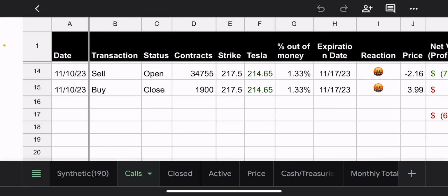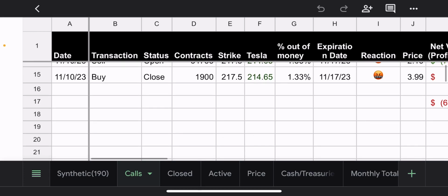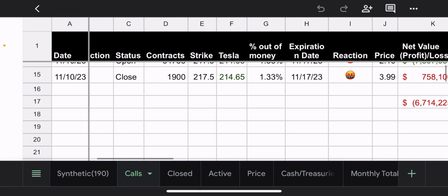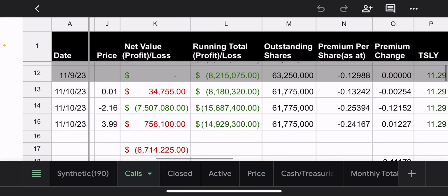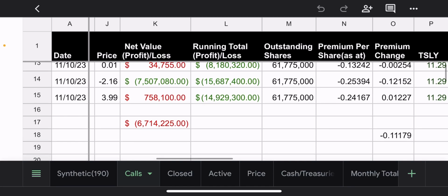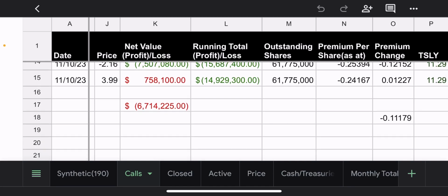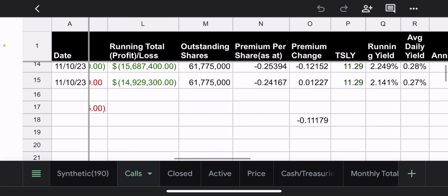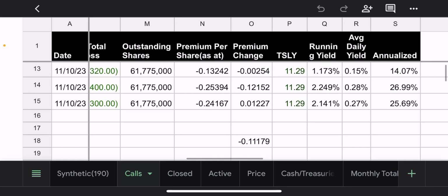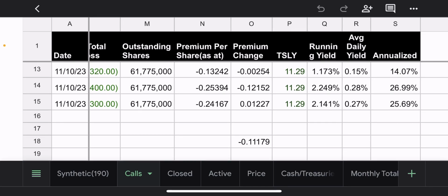However, as I mentioned before, they had to reduce it by 1,900 because people sold out. And just so you know, the outstanding share change went from 63 million to 61 million. So our running total now for the month is 14 million. Premium per share for the month, 24 cents. Premium change overall for yesterday about 11 cents.